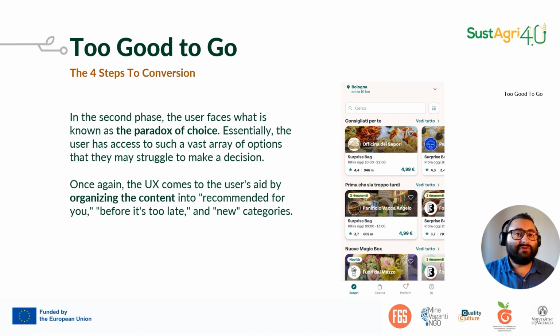In the image, the first row of shops correspond to those recommended for the users based on their previous purchases. The second row shows shops that are about to close, such as bakeries and bars, and leverage a sense of urgency. Hurry, time is running out, book now. The third row shows new options to whet the user's appetite.